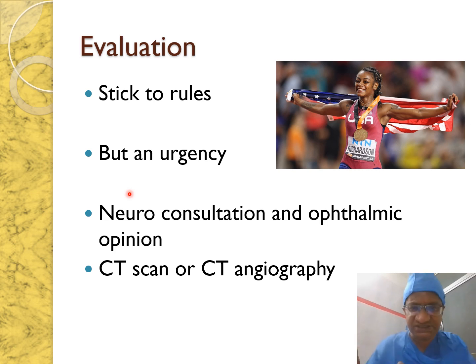Evaluation should be fast. There should be an urgency, but it should be scientific. Neuro consultation and ophthalmic opinion, CT scan and CT angiography. Where is our mind? If it is going to be cortical blindness, CT scan. If it is going to be vascular, we may need to go for CT angiography. Consult neuro, consult ophthalmic.